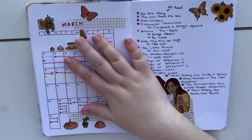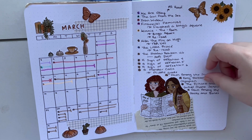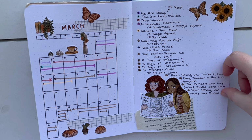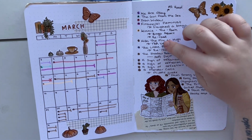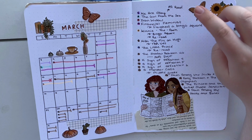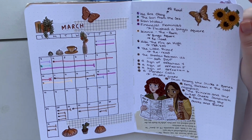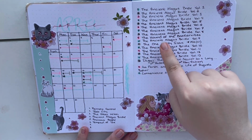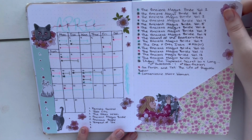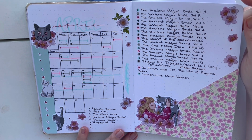So for March, it would be, should I say The Little Prince? Is that cheating? Because that's a reread technically. Oh, I wrote down Among the Sticks and Bones twice. Anyway, oh, it's With the Fire, but if we don't count The Little Prince for March, it would have been With the Fire on High. Definitely, I love that book so much. And then for April, it was The One and Only Ivan. I cried when reading that book. It was so good. A middle grade, but really good.